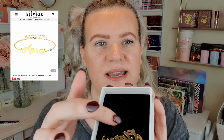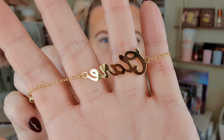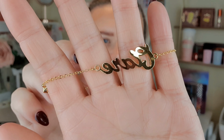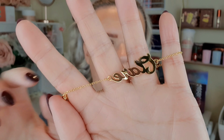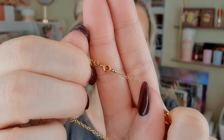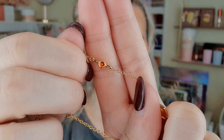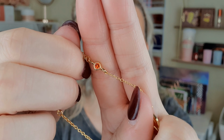So then inside the box we've got a little cleaning cloth here, and then this is the first item that I chose. So this is in a gold finish. So close up, it looks like this. It's actually really pretty. I quite like the font of my name. So obviously I've got Clare on it here. And then a bit further round here, we have my birthstone, which is January. So it's a garnet, which is really, really pretty.